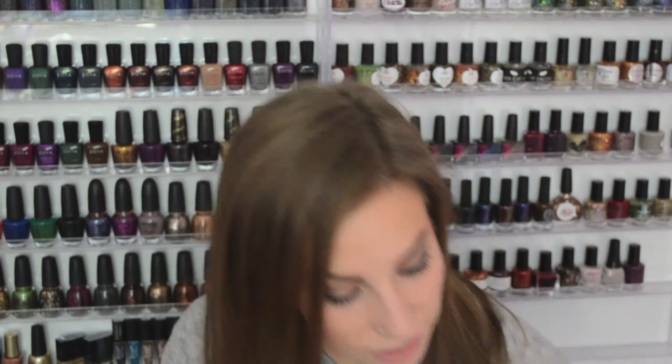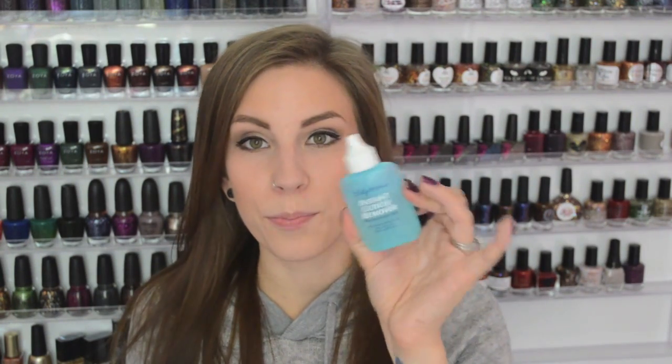You can get this at Sally's. I forgot to mention Sally Hansen also has a cuticle remover. It's this gel. It's probably a lot cheaper than the Blue Cross one, and it does pretty much the exact same thing. So that is basically my products and cuticle care routine.